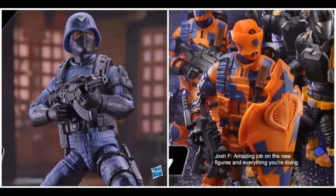Now, on the right, we have Josh F. Amazing job on the new figures. Everything you're doing. This Viper looks really good. It's what I kind of expect out of a classified Alley Viper. And I start to wonder, are we going to get Scoop to go along with it? But still, the Alley Viper is another army builder, so great. Still not available to pre-order that I know of, but the Officer is available everywhere else.